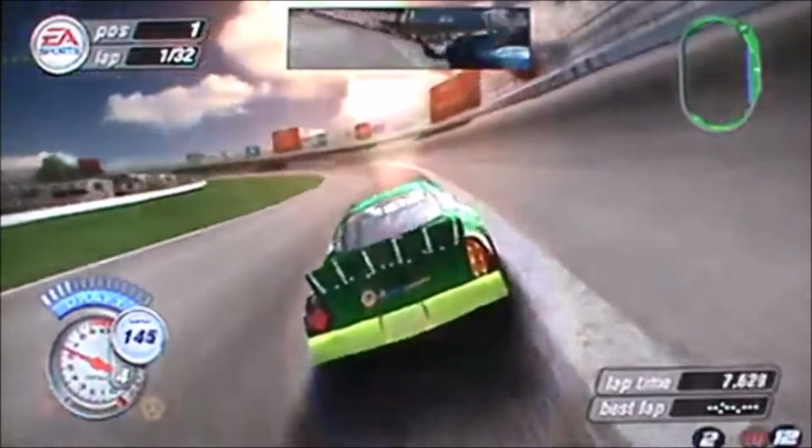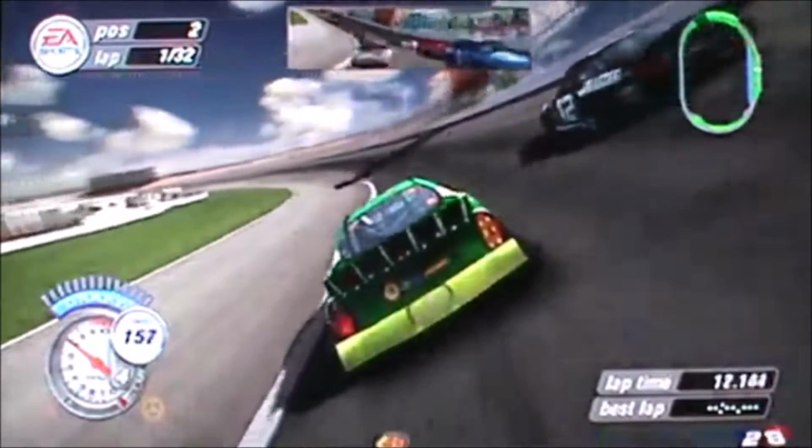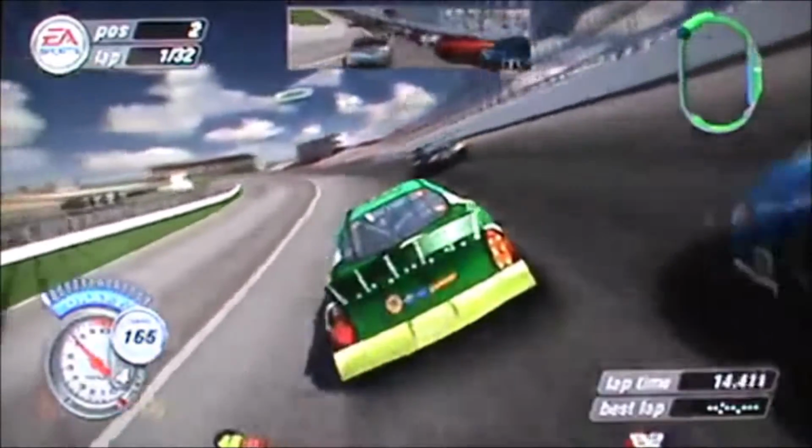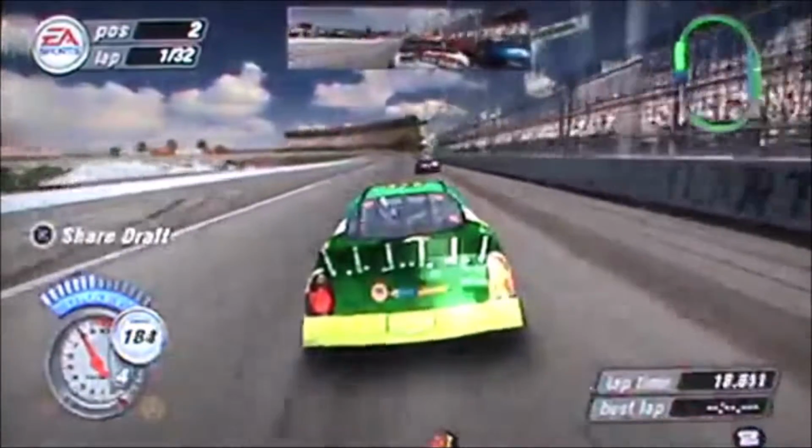Number two is inside. The two car is still there. They're on both sides. I kind of just cheated my way in turn one, and I got by one Penske car, but the other one passed me on the outside. Oh my goodness, I really cut off Sterling Marlin that time.